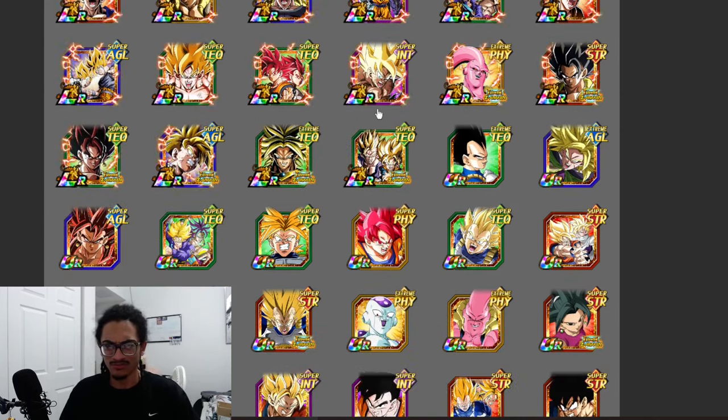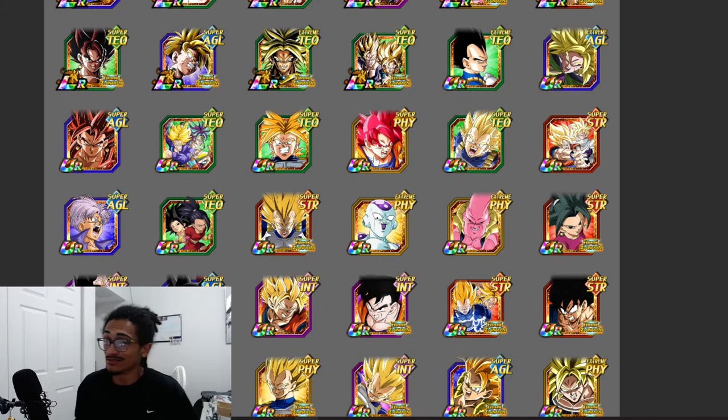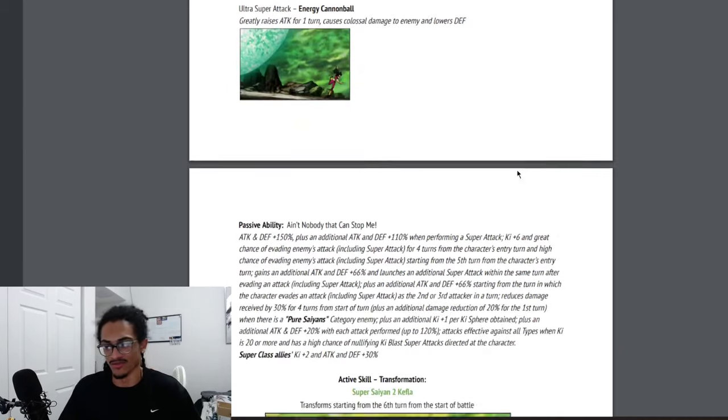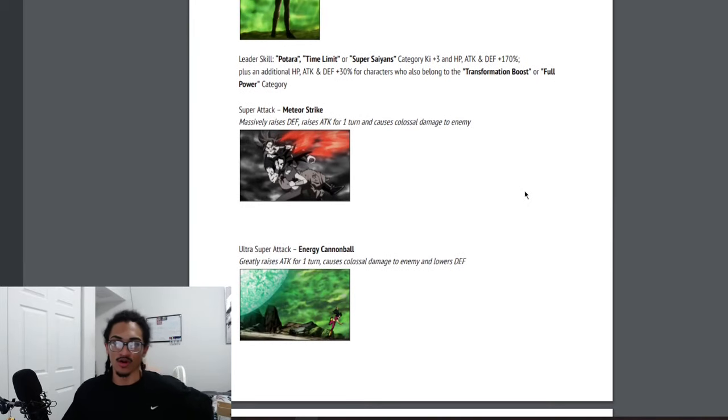There are a couple of solid options on here. Of course, you have Tech Broly. We have Physical God Goku. You could still get some use out of him. Kefla herself, because of course this is an LR Super Saiyan 2 Kefla with a transforming Kefla, but still. Anyways, let's continue on. Alright, so in her base, her super attack for her 12 Ki, that being the Meteor Strike, she massively stacks defense.